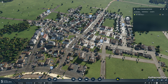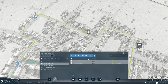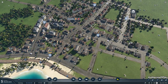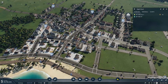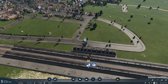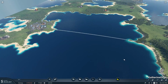I think we need, yeah, definitely need more buses on this line. Let's just duplicate these guys and add them on. Very nice. Yes, good. And this one is very busy. Erie City 1. Yeah, that's the one we just added the buses to, so that should work quite nicely, I think. Man, it's really nice to get some of these very expensive trains running.